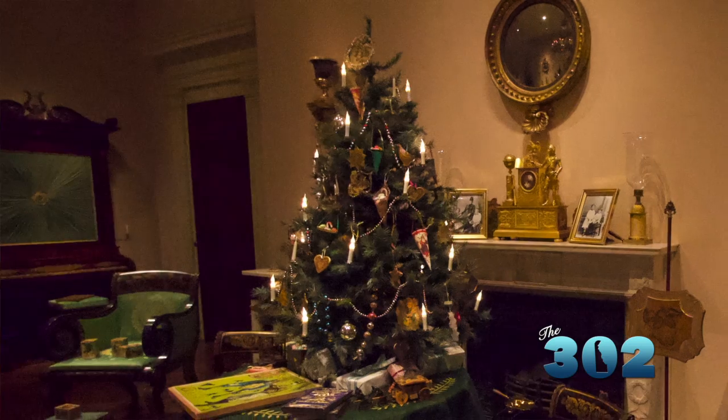Now, another room that's really gorgeous is DuPont's childhood Christmas. Yes, a much smaller tree, a much simpler tree.